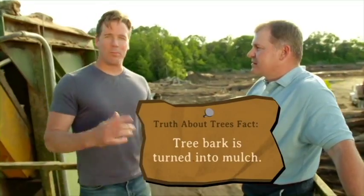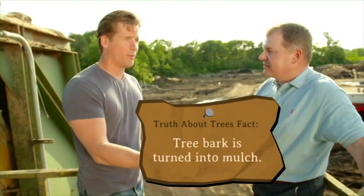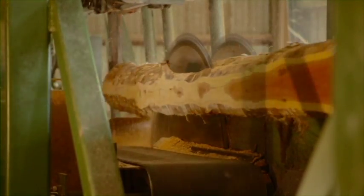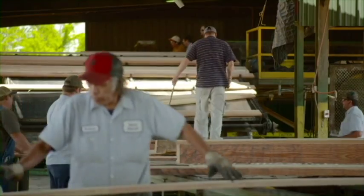Oh, great. So the bark mulch is basically what we see around our yards every day, around the trees and flower beds, right? That's correct. So what happens to the log once it travels through? Well, it travels on inside the sawmill. And we have a whole bunch of different saws in there that chop it up into a lot smaller pieces.